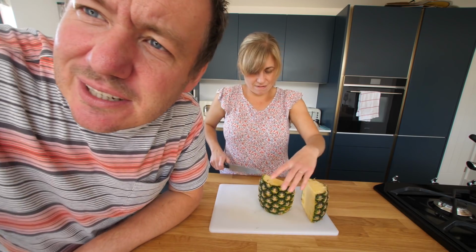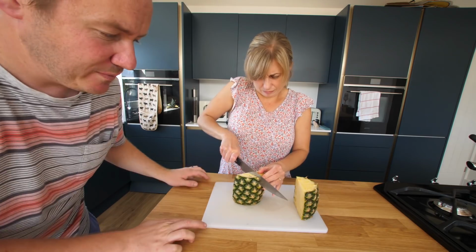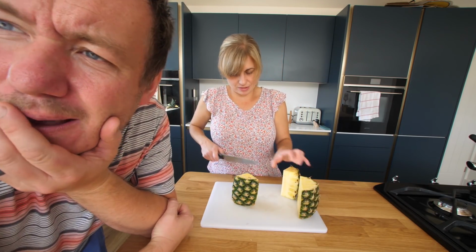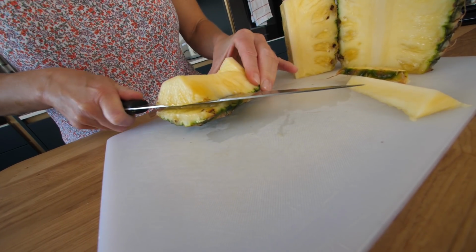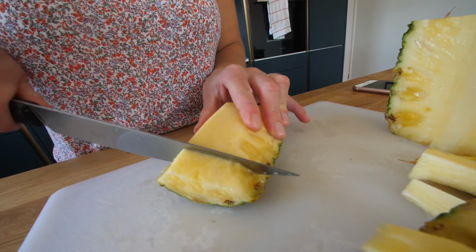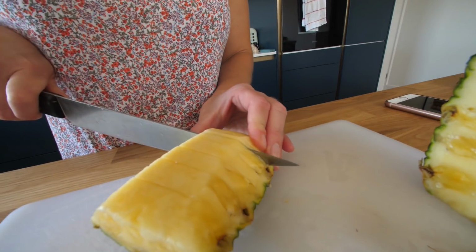So you halve it, now down the top. So you're going to quarter it? Oh, careful. I'm not holding that. Yes, slice my finger off. Right. Quarter it, then we're going to get rid of the core. Slice it as if you're going to eat it. Yes, slice down. 1, 2, 3, 4, 5.